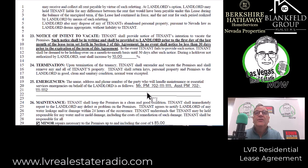If there's an emergency, here are some numbers for you to reach out to. In our case, there's a portal. You can enter into the portal right away, but I would also call us if there's water damage or fire or something bad happening in the property. Call us right away to let us know, and we'll see if we can't address it immediately.